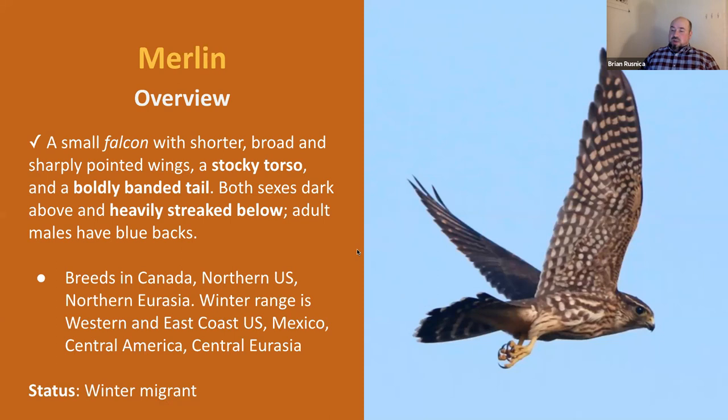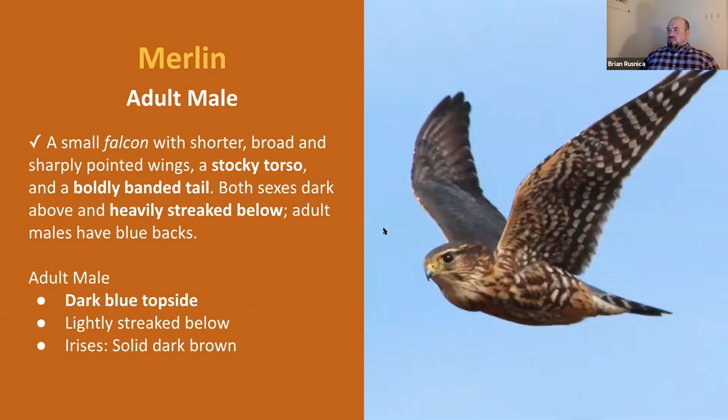In the winter, they can expand as far as Mexico, Central America. Typically a winter migrant here. They don't breed in the Northeast at this latitude. Perhaps, you know, a few pairs here and there. The adult male Merlin, again, everything is barred or streaked very heavily below. The adult male, you can see the top of this bird is a bluish gray. All falcons typically have dark eyes, dark brown to black.